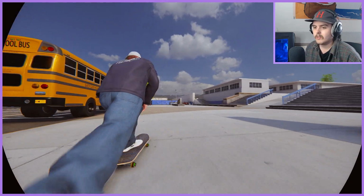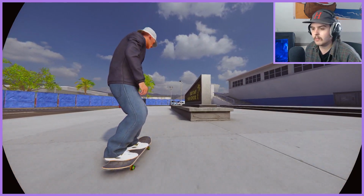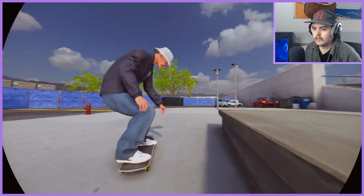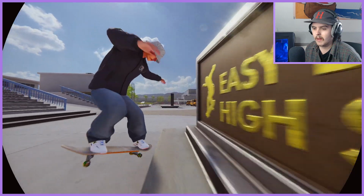Okay, so here we are. Here is what the gear looks like in game. I won't go through all the gear in game. Obviously, you can kind of get an idea of it. But yeah, personally, I think the baggy jeans look a little bit like baggy mum jeans or something.